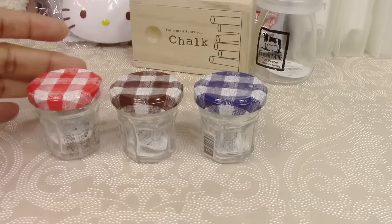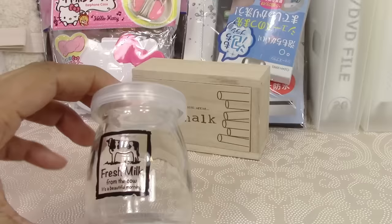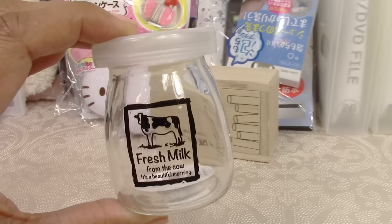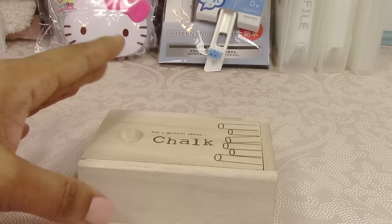I also picked up three of these cute little miniature jelly jars, and these will be cute for individual servings for breakfast in bed. Also along the lines with breakfast in bed, this little container of fresh milk, and this is to put on your tray for coffee if you want to put milk in your coffee or your tea. I also picked up a chalk box, and I already put my chalk in, and I keep this upstairs in the kitchen desk drawer because I do have a large chalkboard sign in our parlor room.